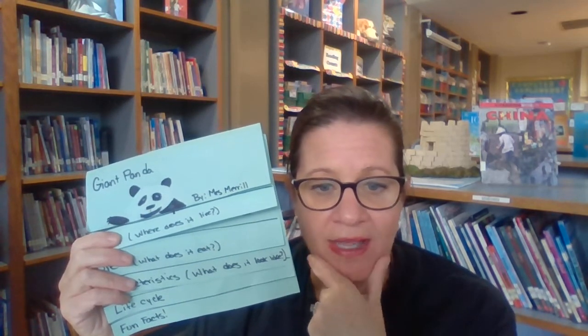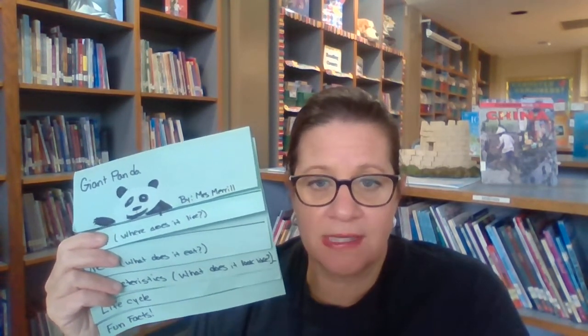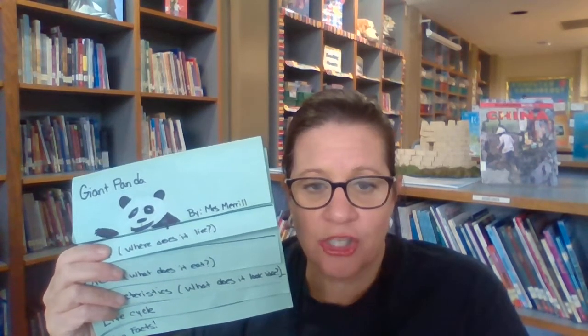I hope you have enjoyed researching an animal, and I hope you have found your animal to be interesting. I know that I have found that giant pandas are really, really interesting. And you guys have been doing a great job. I really have enjoyed seeing all of your work. And keep posting so I can check it out.